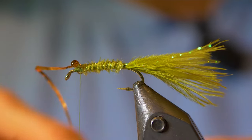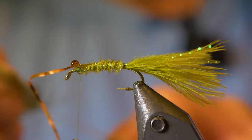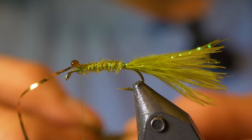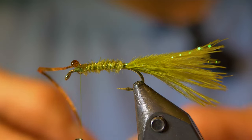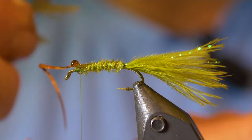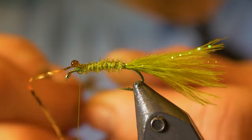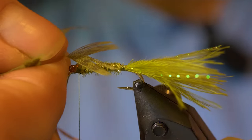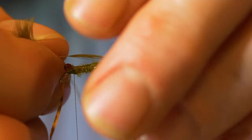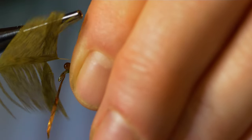Then there's two ways you could do this. It's such a big feather that you could take it off each side and tie it on each side. I probably will do that with the rest of the feather, but I'm just going to pull a little bit out of the way and only put the amount of legs that I want to tie in, like that. You could just turn the vise so you can see what I'm doing. It doesn't matter how far back you tie it, because I'm going to pull it forward anyway.